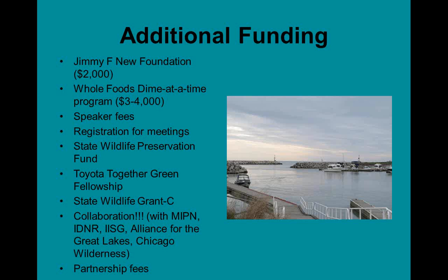Also have applied for a Toyota Together Green Fellowship, which provides me with the experience of learning how to use social media for our benefit. And we're looking into a state wildlife grant, the competitive version, for helping us have the funds to start a strike team next year. And again, partnership fees may also be an option for your organization, depending upon who you're partnering with and what their abilities are.